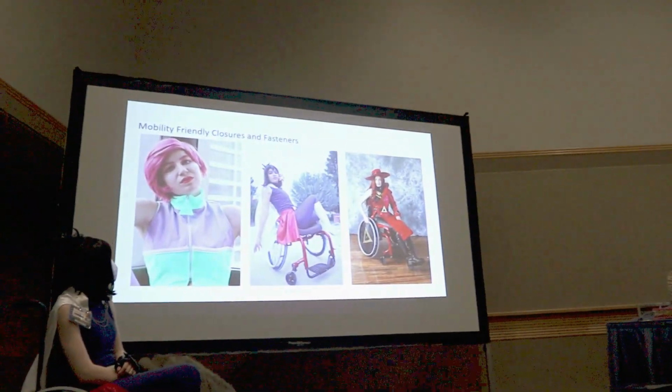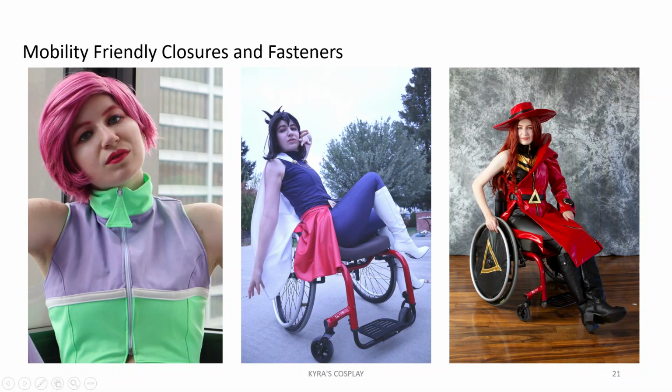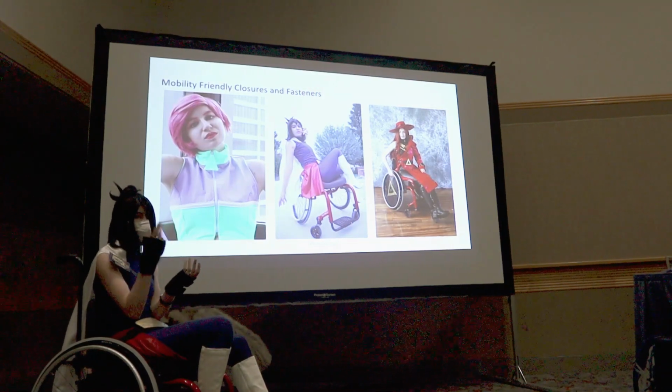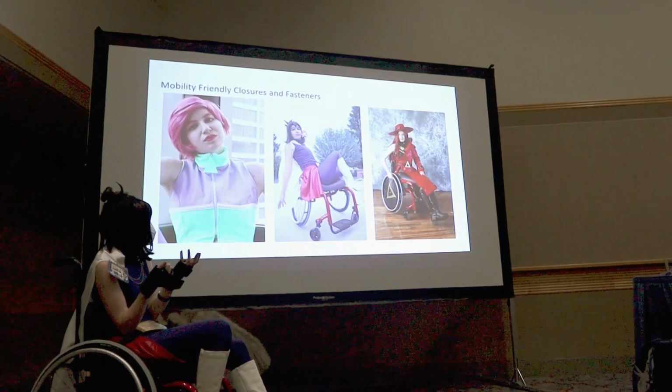So for mobility aid, closures, and fasteners, one of the big problems I have is mobility in my hands. I have trouble with my hands too, and I want to make sure I have huge zippers or huge clasps. I can't really do the little invisible ones anymore. I can't grasp them, and buttons can be a problem.